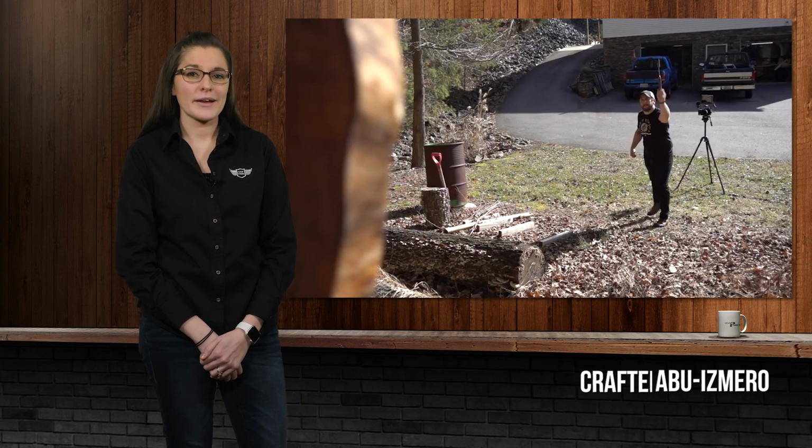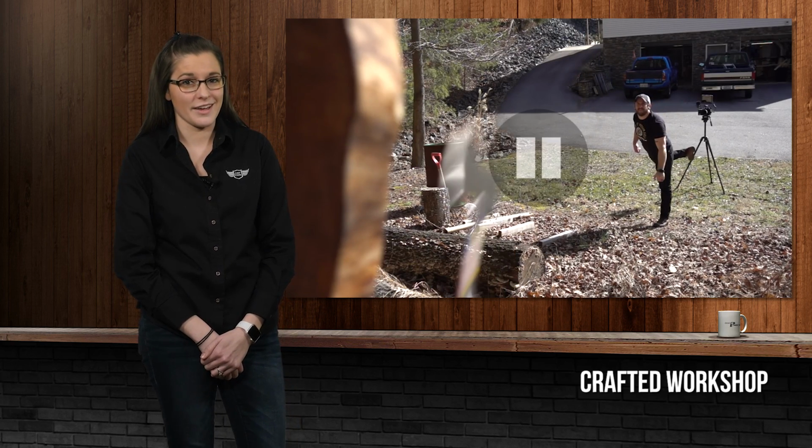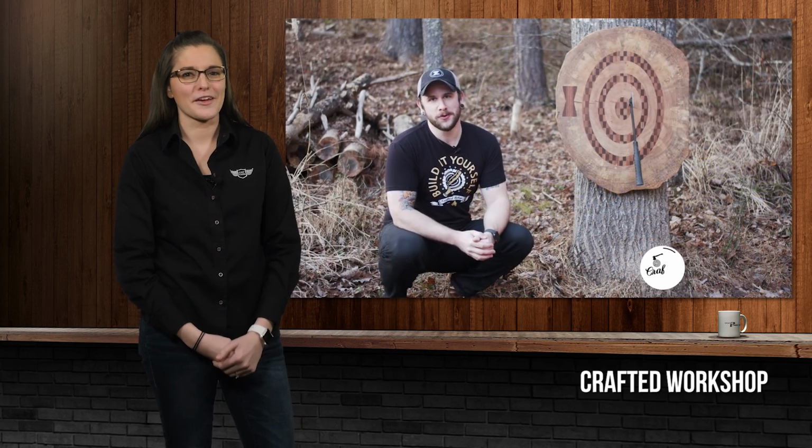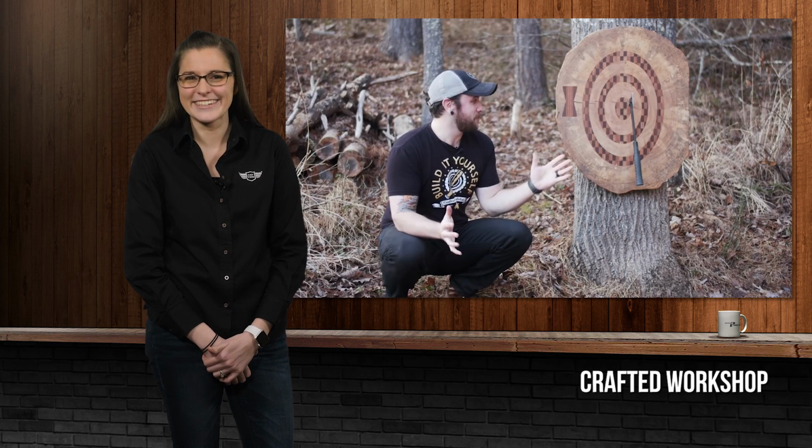Now, my next project is an axe-throwing target with an inlaid bullseye. You know, for all of that axe throwing that you do in your spare time. Using cedar and maple materials, Johnny from Crafted Workshop walks us through how he tackled this project with various tools from around his shop. I know what I'm planning on doing this weekend, so I just need to find someone that will let me borrow their axes.